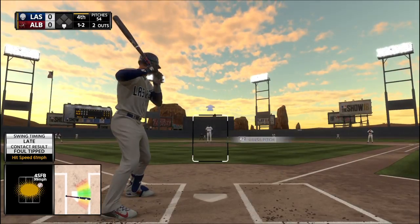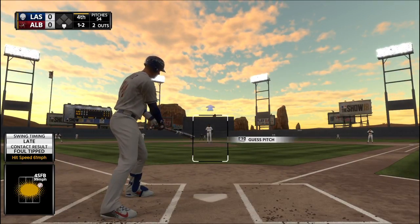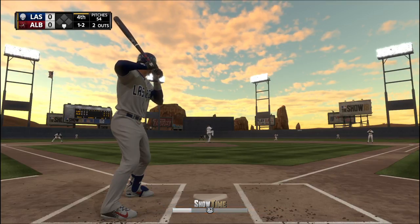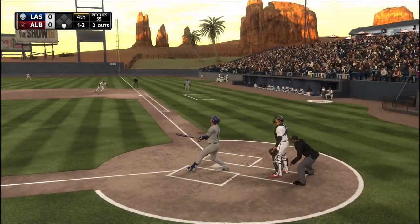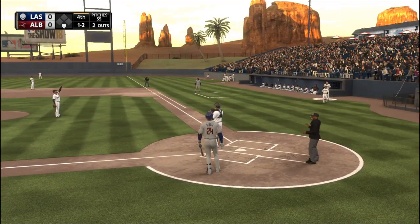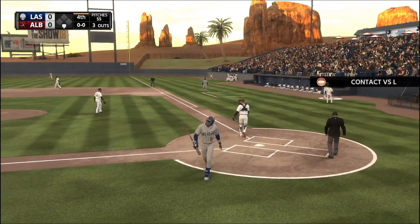Little guessing game going on right now. Being late on that fastball after the change. He had to be sitting off speed right there. Popped him up. Law in foul ground. And that's the third out. So nothing happening this time around.